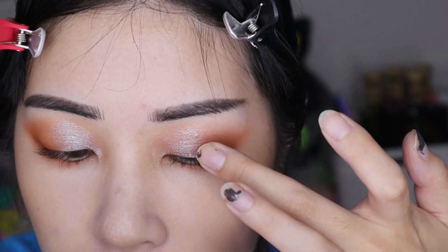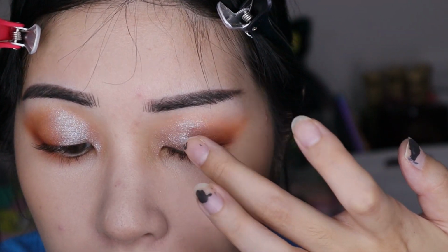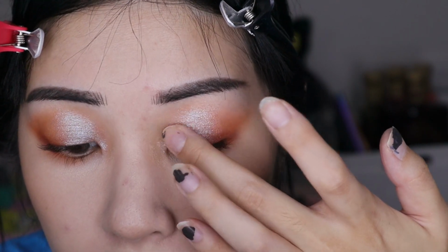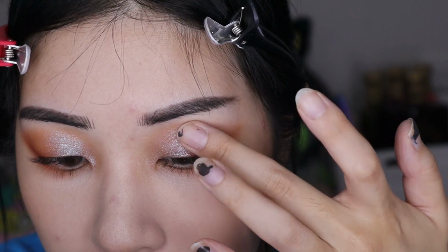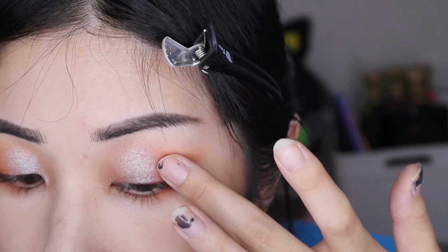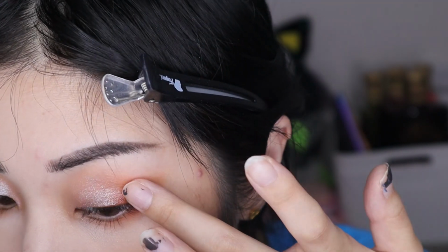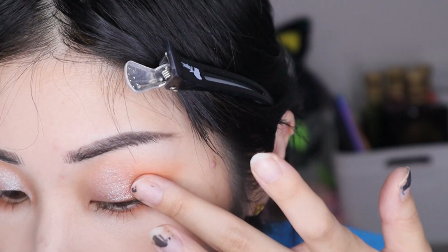Yeah, it's not like a super punchy metallic, which is definitely what I usually prefer, but at the same time, it still has a really pretty twinkly effect to it, so I can't really say I dislike it either. Electrode feels a lot firmer pressed into the pan, so there's not a fallout issue with that shade, but it is definitely a lot more subtle.